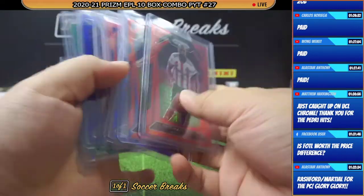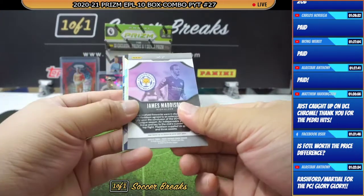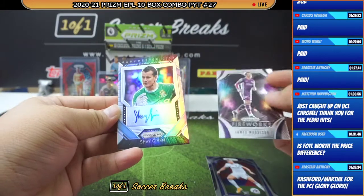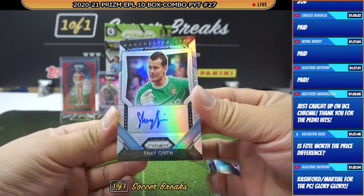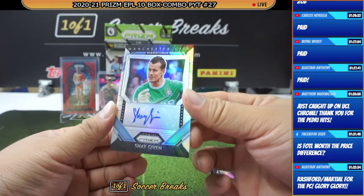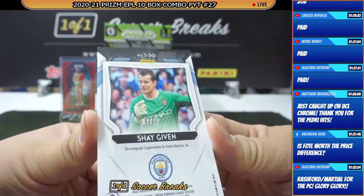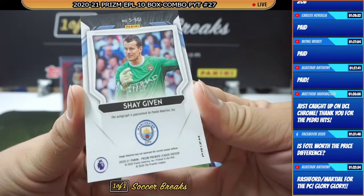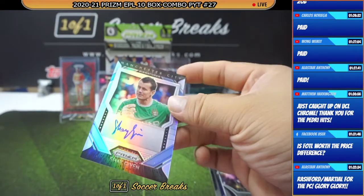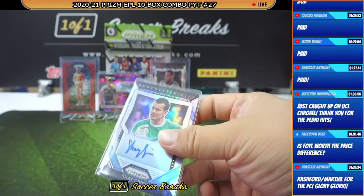Is that 8 numbered parallels in one hobby box. Alright, we got a silver and it looks like a Manchester City. Oui, Shay Given for Man City. Silver auto, Shay Given going to the Man City spot. This one is, oh wow, look at that, low numbered, short printed, 7 of 10. Not sure if you guys can actually see it. There you go. 7 of 10 short printed silver Shay Given auto.